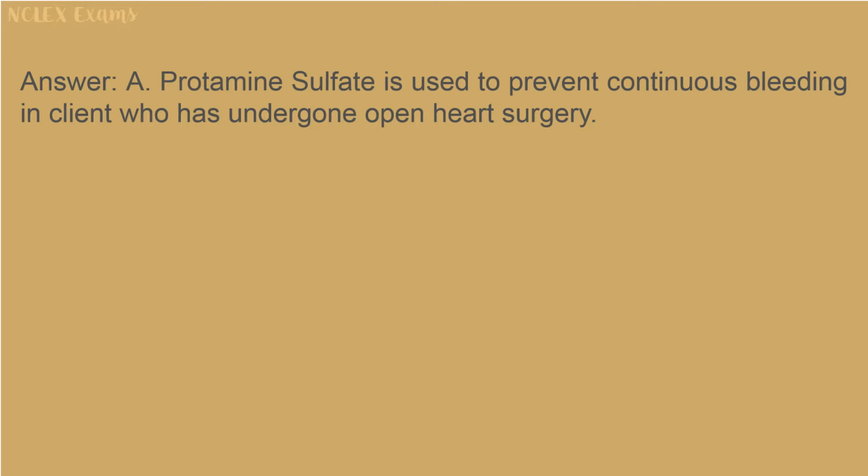Answer, A. Protamine sulfate is used to prevent continuous bleeding in a client who has undergone open heart surgery.